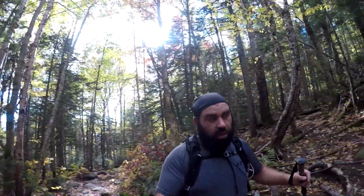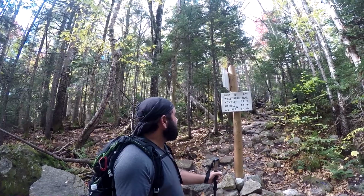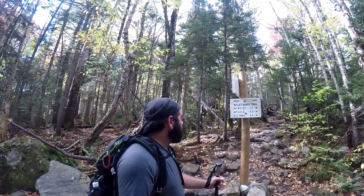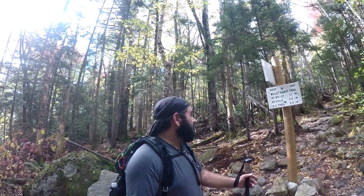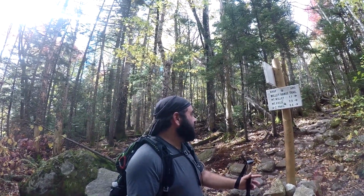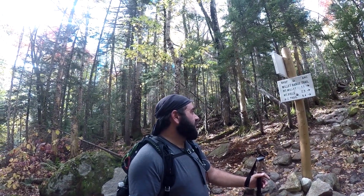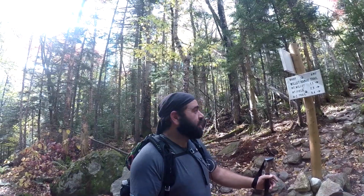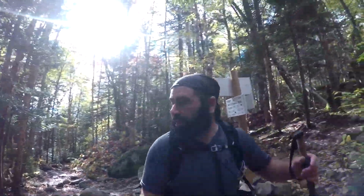And then we are heading for the Willey Range Trail. So Mount Willey, or it could be Willey. I've heard it said both ways. I don't know what it is. There's 1.1 more miles. Mount Field, 2.5. The AZ Trail, which will go up to Tom, I believe, is 3.4 miles. But I'm only going up to Willey today.